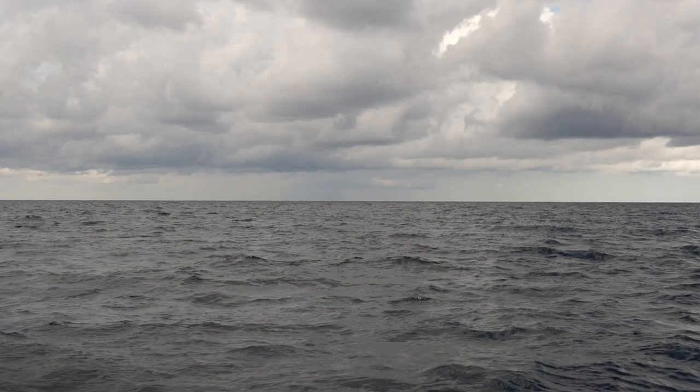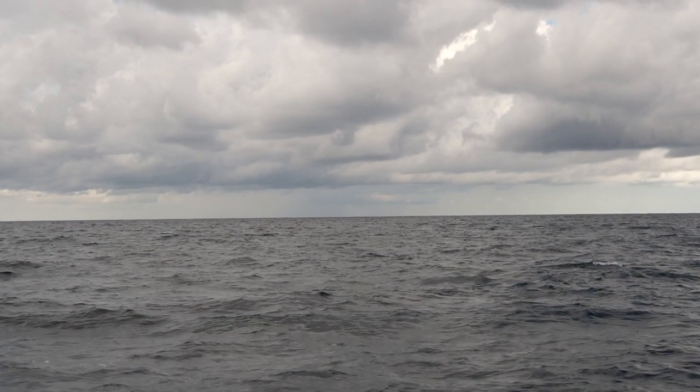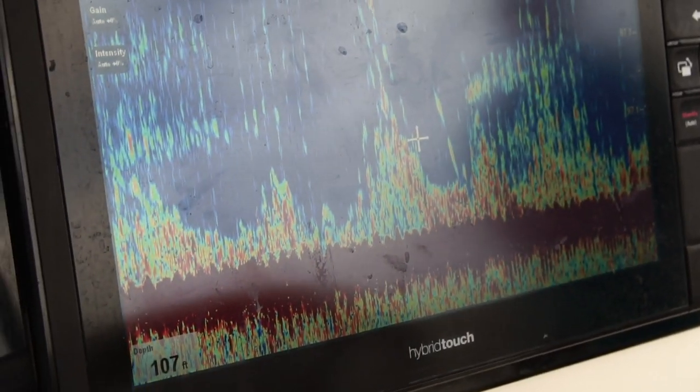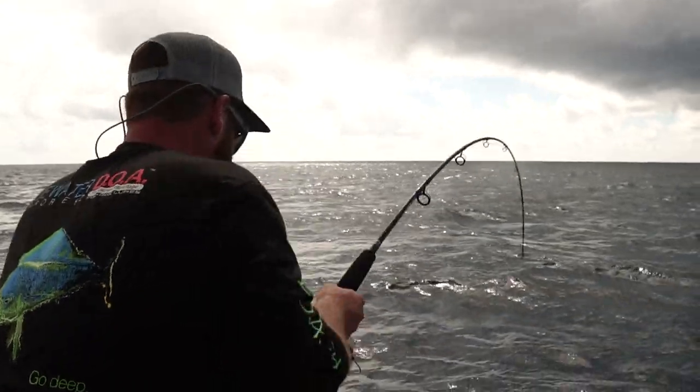Okay, we need to keep our eyes open. We got some storms rolling in on us. Nothing too close to us yet, but it's getting dark. See if we can tug on a few more. The bottom is alive, my friend. And here comes the rain. I told you that storm was gonna catch us eventually. I'll take rain over thunder and lightning. Get him, get him. Oh, double, double.